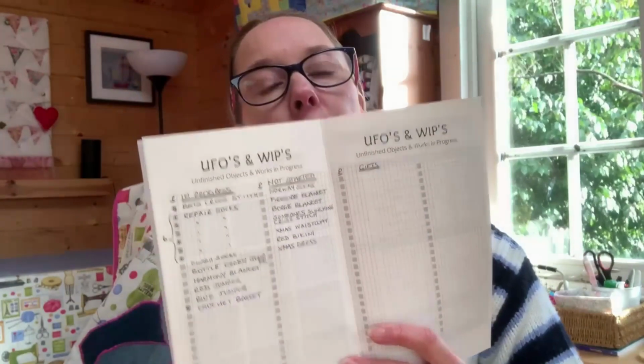Then the next page is a double page of UFOs, unfinished objects, and works in progress. And I've split it this year. With last year's book, I went through what I hadn't done and celebrated the ones I had done, and that was great because there were a lot of things that I hadn't realised I had done or had forgotten about because it had been so long. So I went through the book, decided which ones I really didn't want to do anymore, and didn't carry them forward to this year.